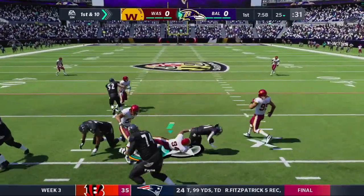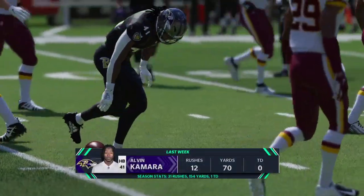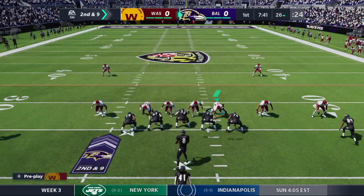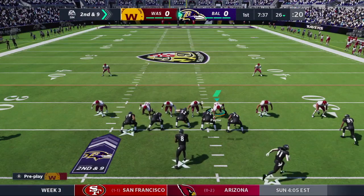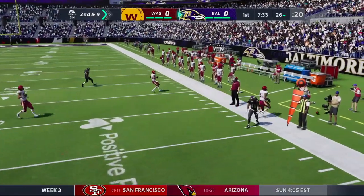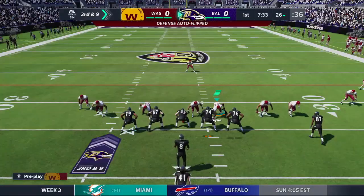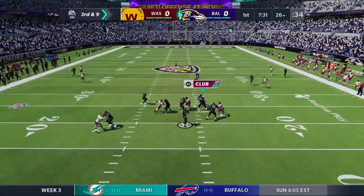The first carry now. This is Alvin Kamara. And not much to speak of. Call it a 1-yard gain up to the 26. Sitting at number 10. But he has a chance to move up with a big-time game. So expect that offensive line every time they go to the bench and tell the offensive coordinator, let's run the football. So trouble already here on their opening drive.